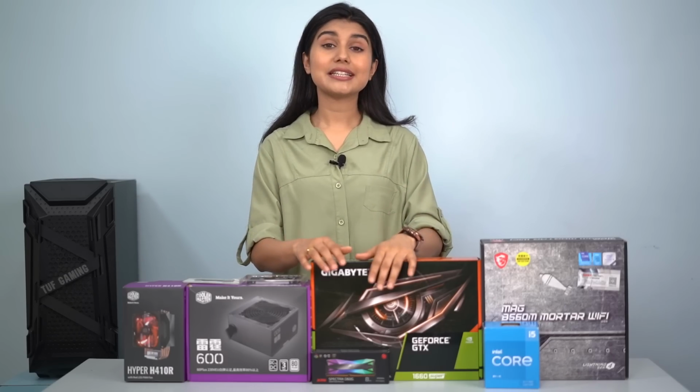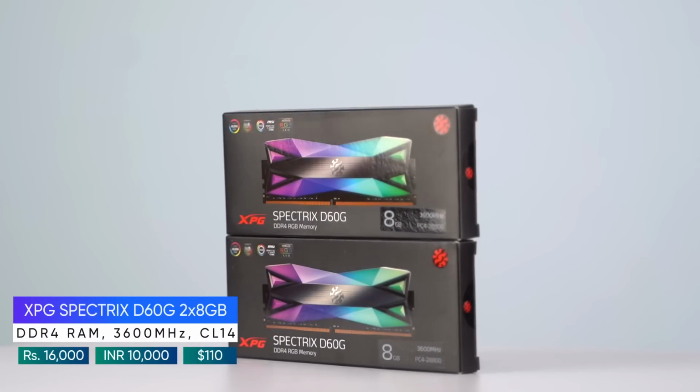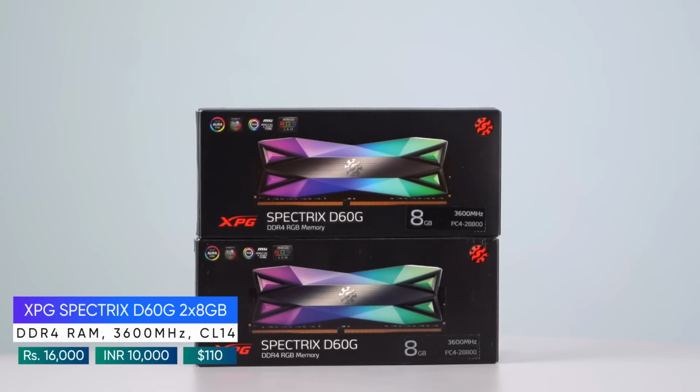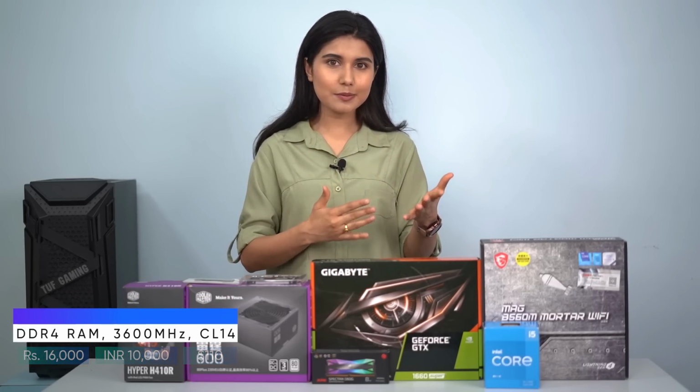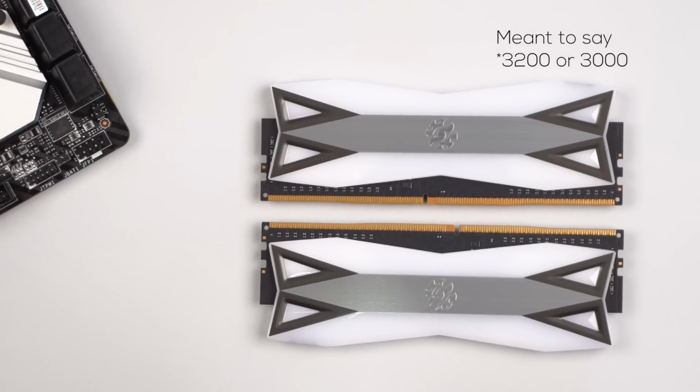Moving on, I paid a little bit extra for the RAM and got myself 2 sticks of 8GB RAM from a company called XPG with 3600 MHz speed and CL14 timings. But if you want to cut short on the budget a little bit, you can also go for the 3600 MHz speed one, which should be just fine, I guess.